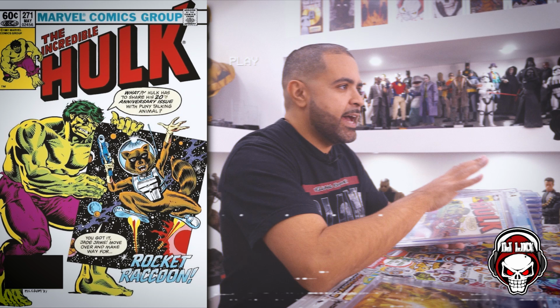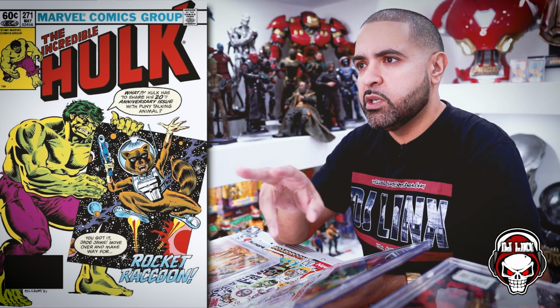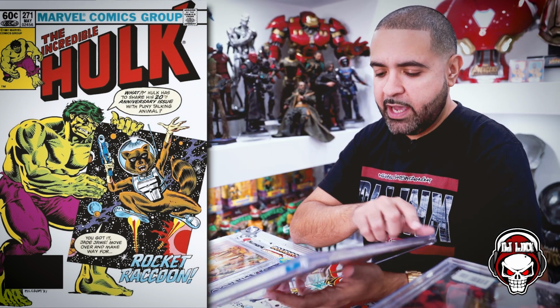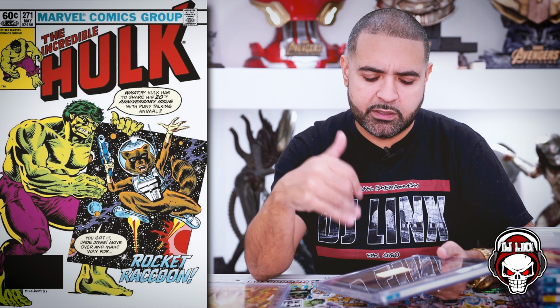He gave me a fantastic deal. Basically, I bought 3 books and this was free. Sent it out to get slabbed. Came back at 9.4 white pages. First appearance of Rocket Raccoon. This book spiked heavily when Guardians of the Galaxy 3 was announced, and then it dropped after the movie came out and stuff like that. So as it stands right now, this book is worth $267.66. And the final book out of this installment of How Much Is My Slab Collection Worth?